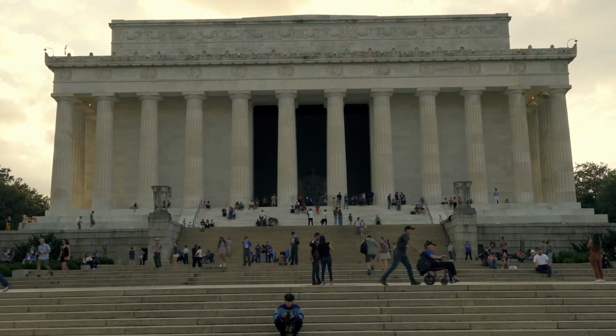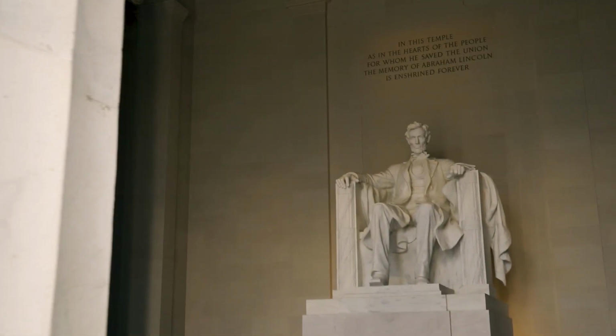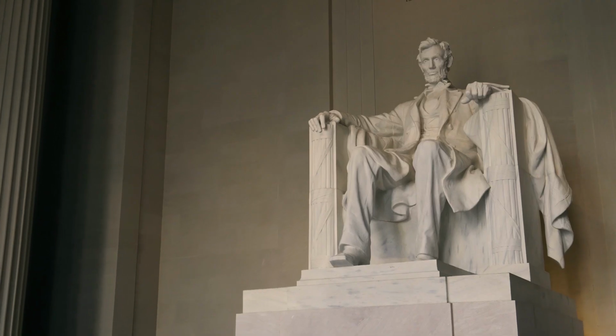My favorite part of today was seeing President Lincoln's statue. I really enjoyed that, as he was looking right at me, and he said, "We want you because you fought for our country."